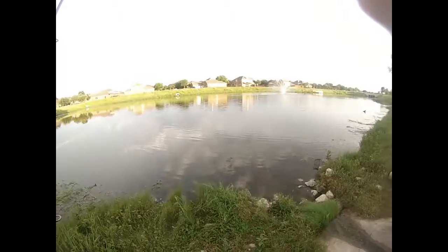If we do catch anything, I'm hoping to get some bass, and then maybe a couple of different species of sunfish. I have caught crappie out of here and yellow bass and a couple of different things in the past. So I'm hoping to get my hands on a few different species this morning. We have a few hours to fish, so I'm going to get a couple of things tied on and we'll get down to the water.